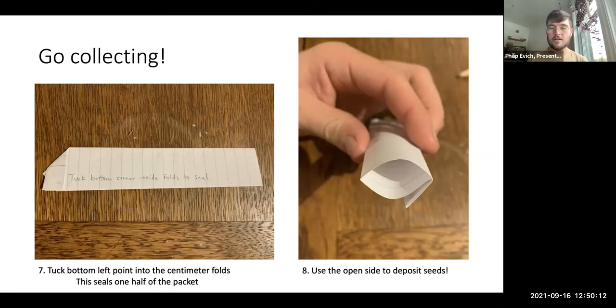It's very hard to explain this virtually. I wish this was maybe an in-person activity and I could walk around and make sure everyone was getting the correct folds. Hopefully this is making sense.